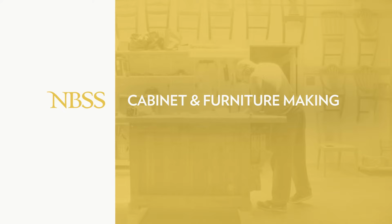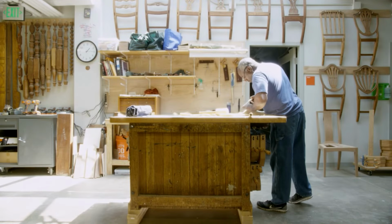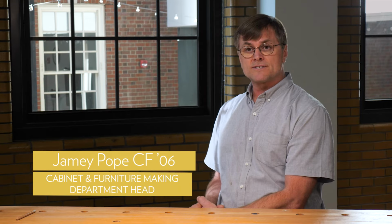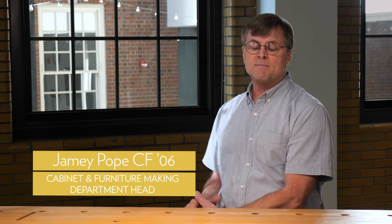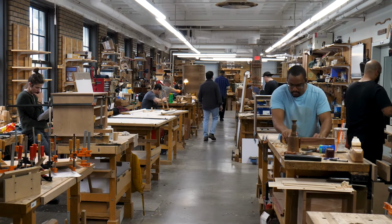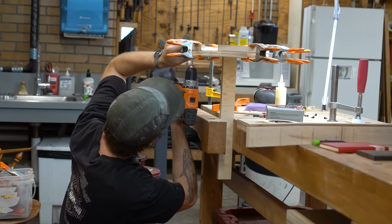The cabinet and furniture making program is a 2-year program that really focuses on traditional hand skills and some modern skills as well that prepares our students for the workforce and maybe a cabinet shop, museum restoration, or their own custom business. We have students who come with a huge spectrum of experience.